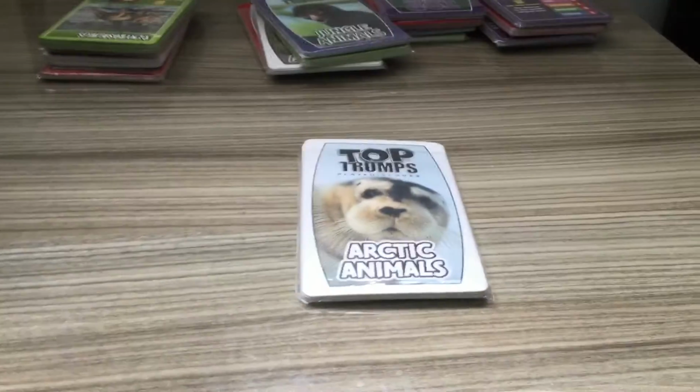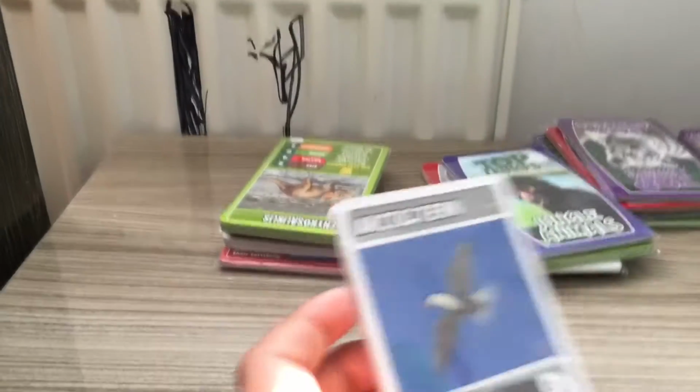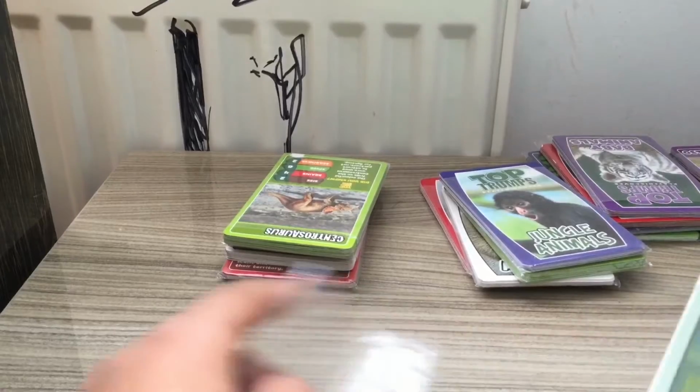Today we're going to open all of these packs. I know they're in sleeves, but I've never seen all of them, so let's get into it. We're going to do top from bottom.